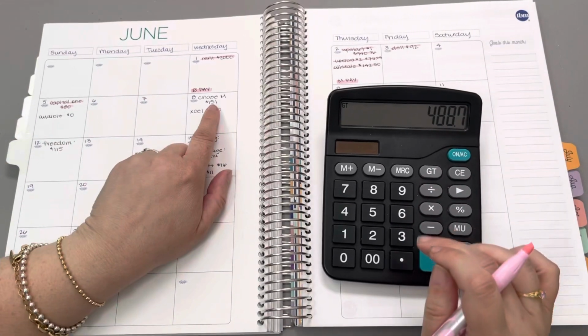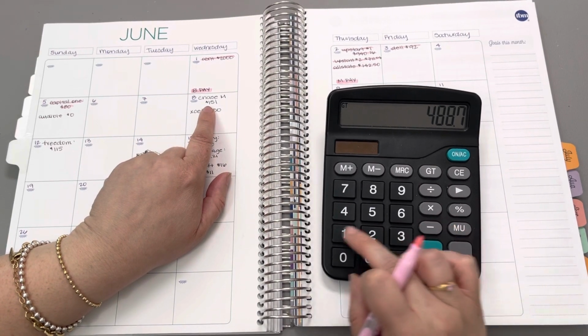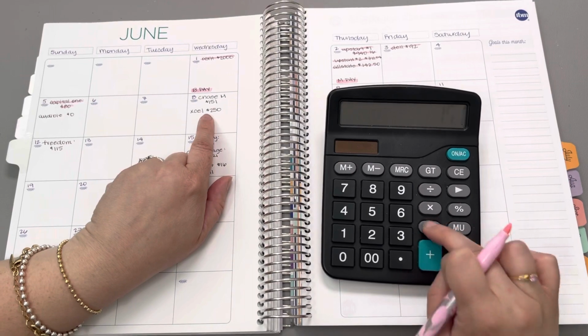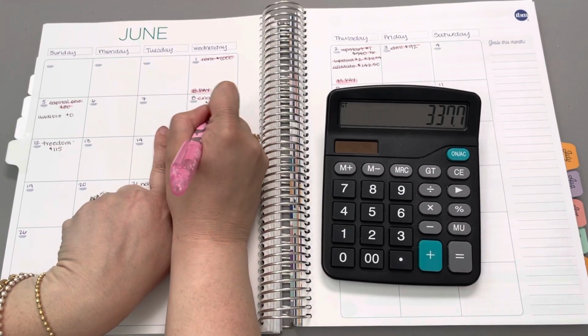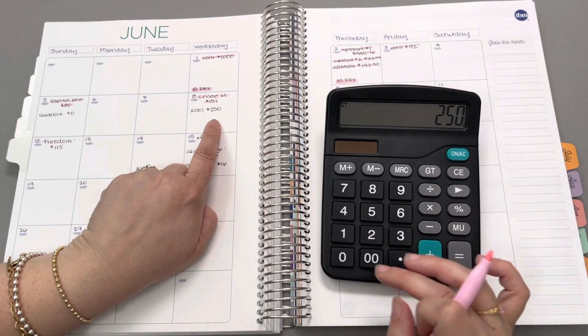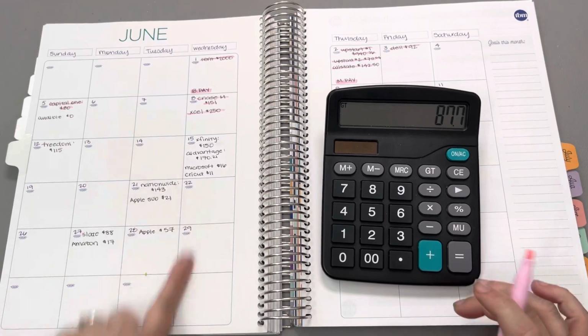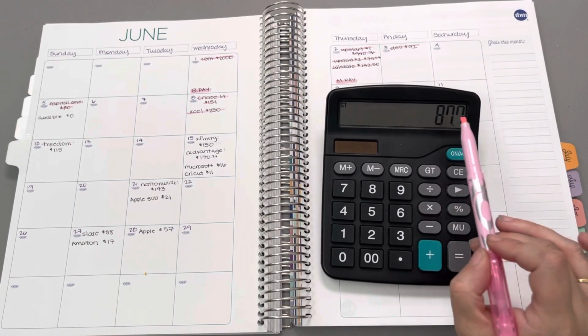And then we've got the Southwest, which is my husband's Chase. That's going to come out as $151. And then Excel, we budget $250 for. Now that's going to leave us with about $87.